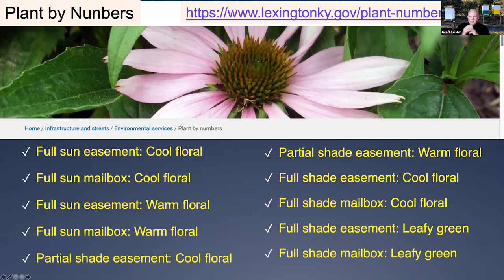Another site that I stumbled onto was Plant by Numbers. An interesting site out of Lexington, Kentucky, the city of Lexington had published this. And they have plans for a full sun easement, cool flora, or a sun mailbox, shade easement, warm flora, leafy green. So they have these various choices out there.